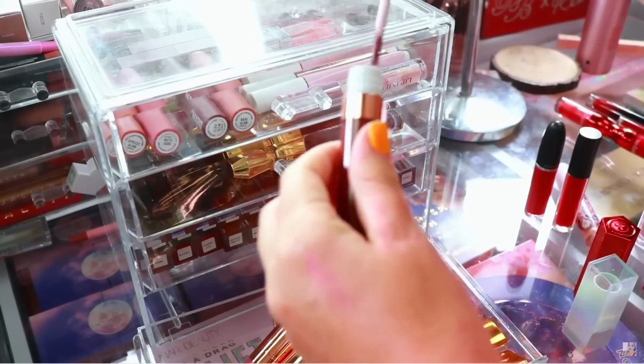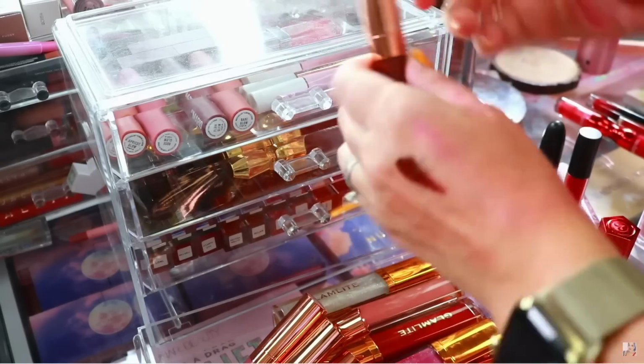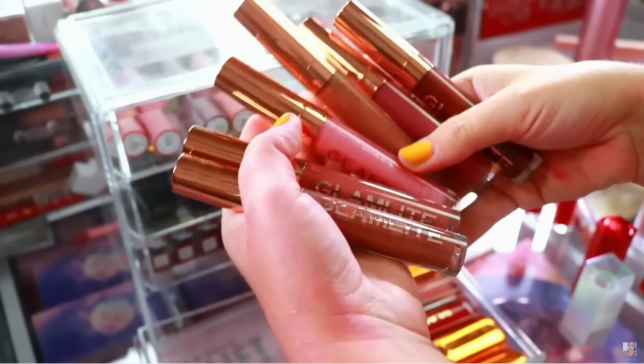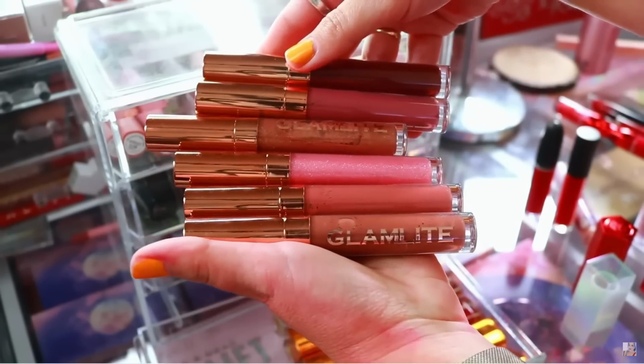This is like a chocolate. This is from Dessert Lover. I just don't use these. So I think all these glosses right here that I know I'm never gonna go into, as pretty as they are, I just realistically know I'm not going to use these. So I'm going to go ahead and toss these.